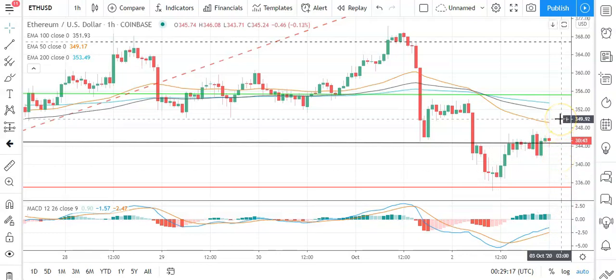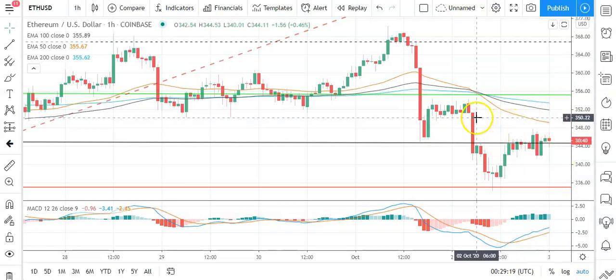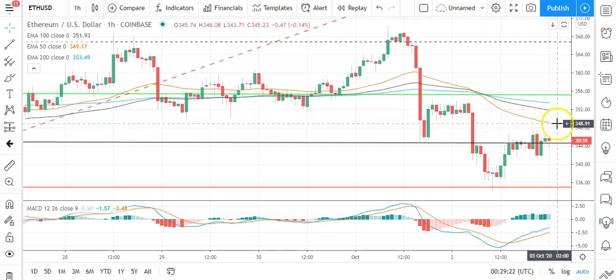On the MA, however, following that bearish cross, we've seen the 50 pull back a little bit from the 100 and the 200, suggestive of another day in the red. So key through the early part of the day, avoid a fallback through the pivot at 344.71, move back through to 350s to then bring the resistance level and 360 into play.